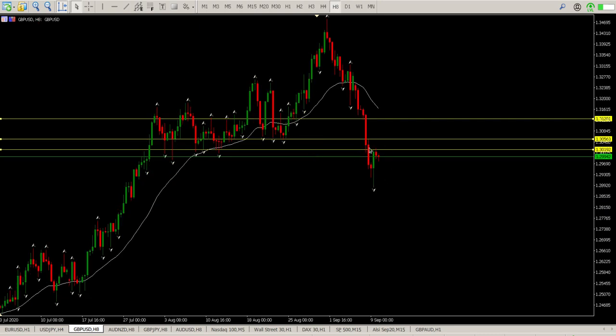This pattern here, to me, does indicate a higher pullback, not a deeper pullback, but I definitely want to see something up to here. But for me, the 8 hour, the trend has almost reversed. It's going to be a retest in this area and then another move down. And that's kind of my view on that at the moment.